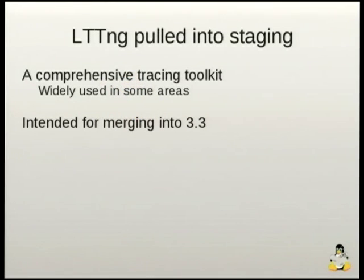Something else that happened in November was the surprise pulling of the Linux Trace Toolkit Next Generation into the staging tree. LTTng has been out there for many years as an out-of-tree development. It's widely used in some areas. Some people really like it. It's got some features that in-kernel tracing does not have. It was intended for merging to 3.3, and it ran into an immediate fight.